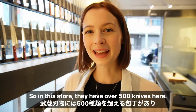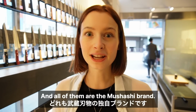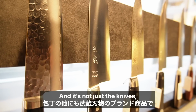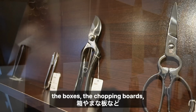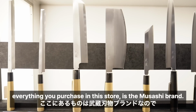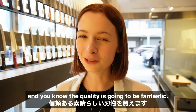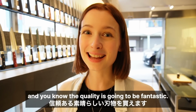So in this store, they have over 500 knives here, and all of them are the Musashi brand. And it's not just the knives, but also the sharpening tools, the boxes, the chopping boards. Everything you purchase in this store is the Musashi brand. So you know exactly what you're getting, and you know the quality is going to be fantastic.